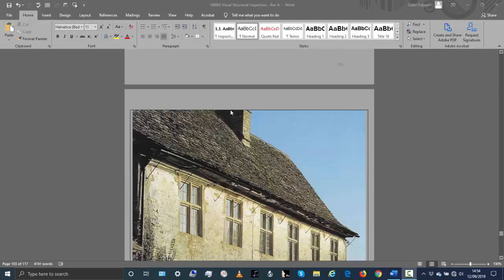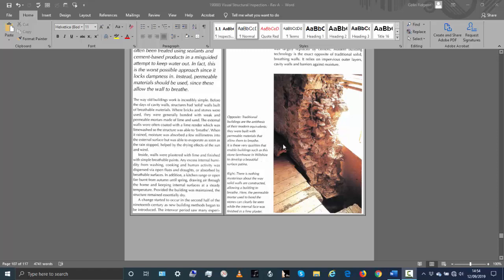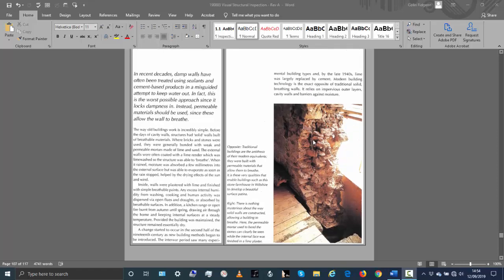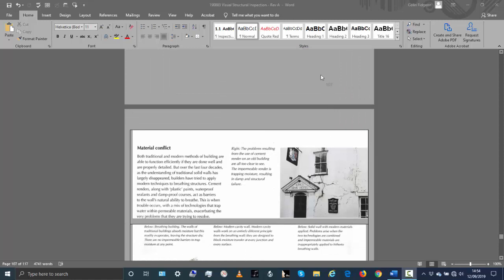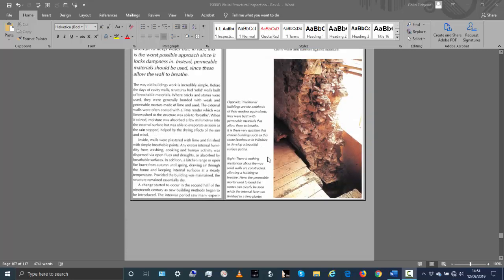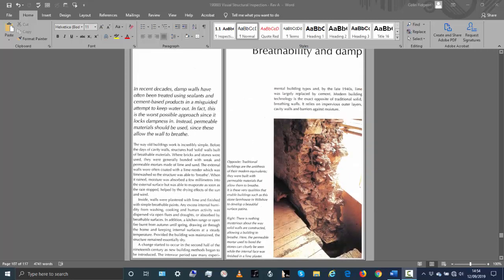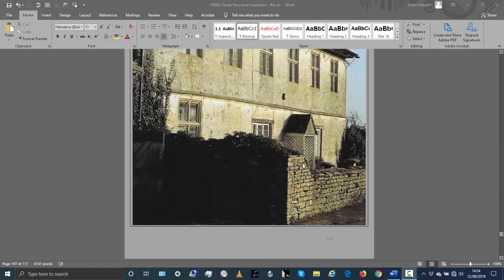If you go through Appendix A, it discusses in detail the reasons behind providing a French drain, or a land drain, around a structure to get rid of the rising damp, and the benefits of replacing the cement render with a lime render. There's good information in there.